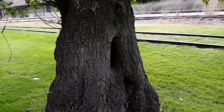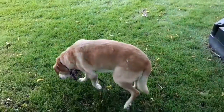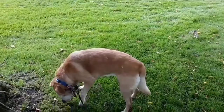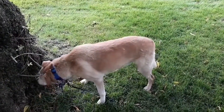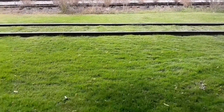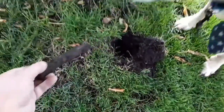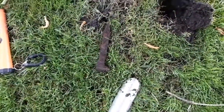Well, guess what it was? No, it wasn't that tree. You know what it was, Ladybug? Here's a quiz. What would you find by a railroad track? That's right. This. Look, Lee. Hey, look at this. It's a railroad tie. Yep. How old is it? Who knows? On to the next dig.